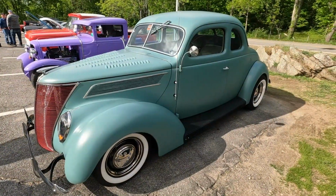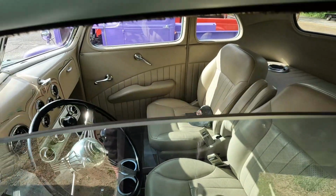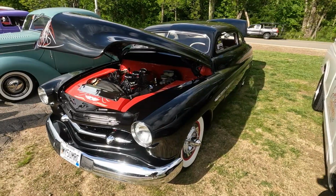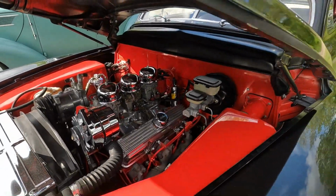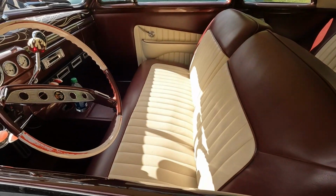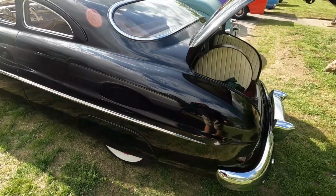Which daughter gets which car? Well, 5 other daughters stole it. One daughter. Here's Jim's Mercury. The youngest daughter. Hard to believe this is Hot Rod Black. He just buffed it out and come out shiny.